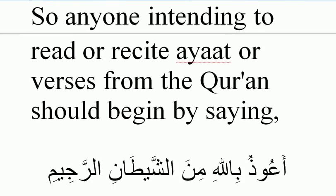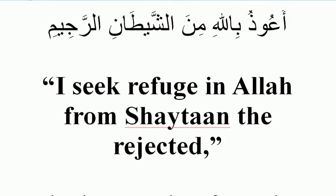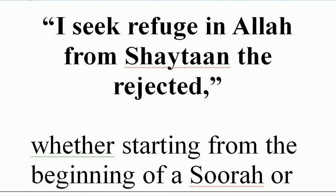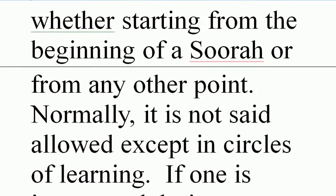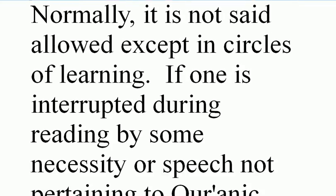So anyone intending to read or recite ayat or verses from the Quran should begin by saying, أعوذ بالله من الشيطان الرجيم. I seek refuge in Allah from Shaitan the rejected, whether starting from the beginning of a surah or from any other point. Normally, it is not said aloud except in circles of learning.